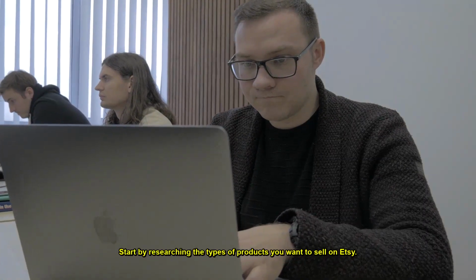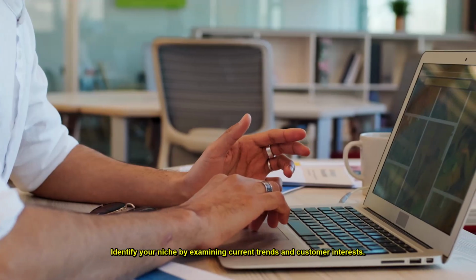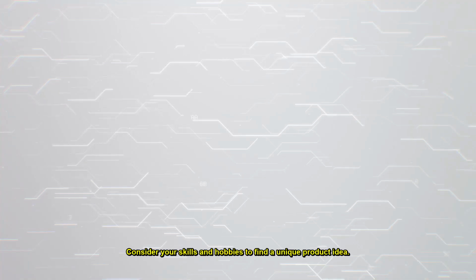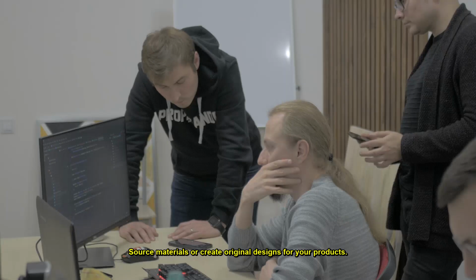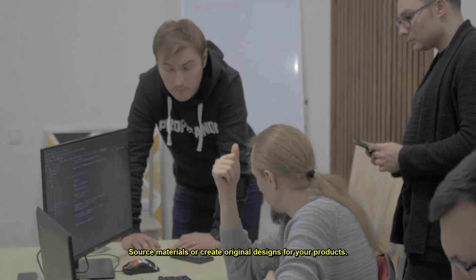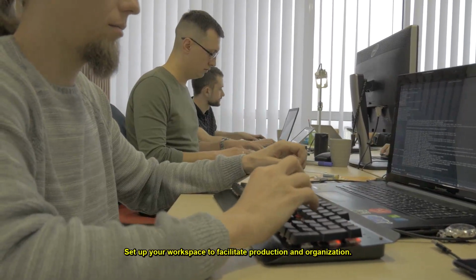Start by researching the types of products you want to sell on Etsy. Identify your niche by examining current trends and customer interests. Consider your skills and hobbies to find a unique product idea. Source materials or create original designs for your products. Set up your workspace to facilitate production and organization.